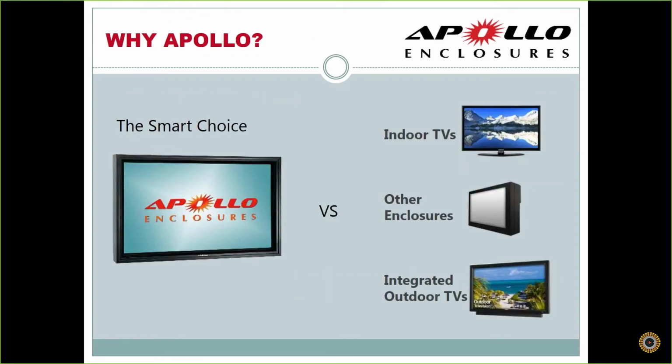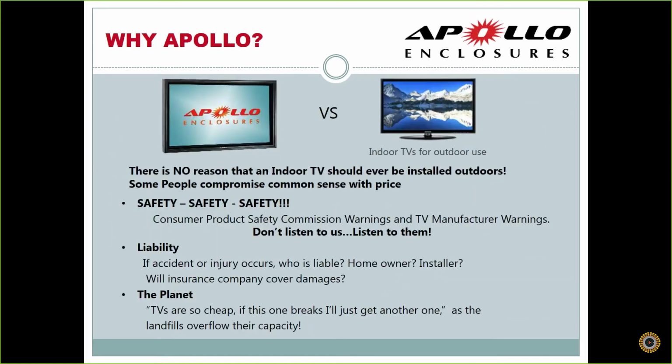Okay, why Apollo? We say that we're the smart choice. If you have Apollo enclosure versus the indoor TVs, other enclosures, or integrated TVs, here's some reasons why Apollo. For indoor TVs for outdoor use, there's no reason that any indoor TV should ever be installed outdoors. We all know that it's really not safe. Some people will compromise common sense for price because they think that they could just go and buy a new TV every year and then not have it equal the cost, certainly, of an outdoor TV.